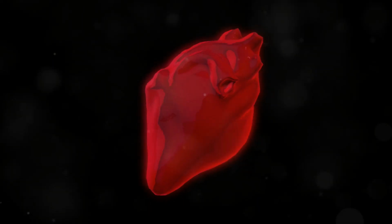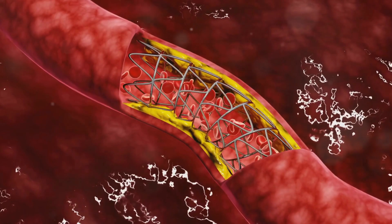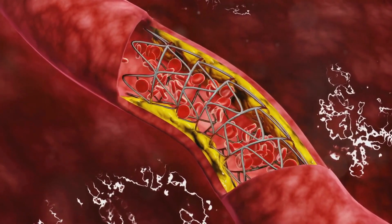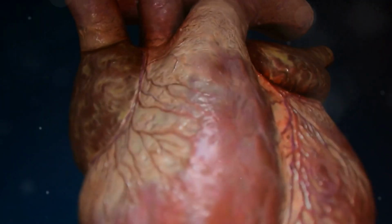First up is the heart. The heart is like a pump, constantly working to send blood all around your body. It pumps blood into special tubes called arteries, which carry oxygen-rich blood away from the heart to the rest of the body. The heart has valves that make sure blood only moves in one direction.